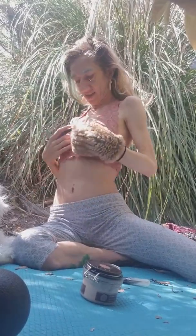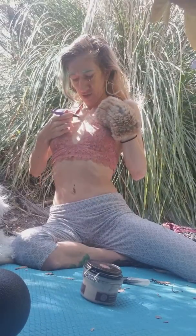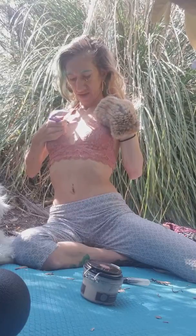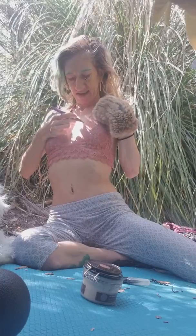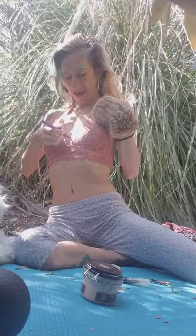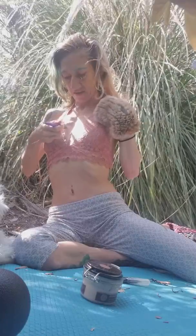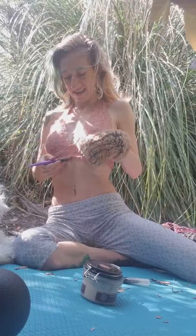So first, one of the biggest intentions is I really want more love in my life. So I'm going to draw a heart. And the heart is growing, because I'm growing in my capacity to give and receive love. And that's the intention of this practice.